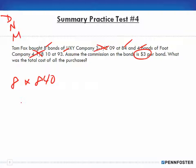Now, you can go back and let me see if I can find where I was doing all of that math. Let's see here. Let's see, the bond was quoted. Okay, yeah. If you go back to problem 2121 and you watch that video, it'll explain, showing the math, how I arrived at $840.